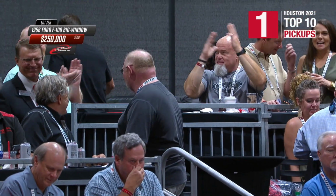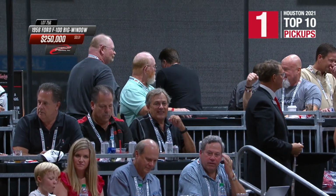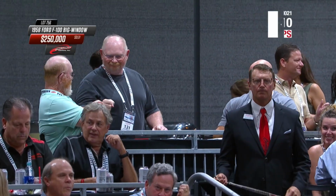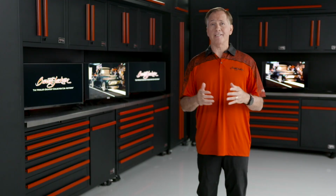Well, it won Truck of the Year at the F100 Grand Nationals in 2020, and it just crossed the block and sold for $250,000. So that'll do it for our Texas Top 10 pickup truck sales from the inaugural Barrett-Jackson collector car auction in Houston.